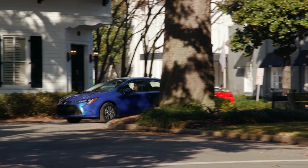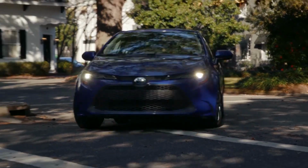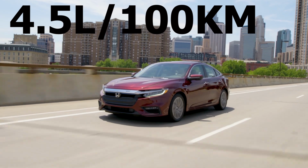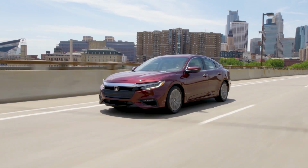So I guess the first question to answer would be, are these hybrid versions a lot more fuel efficient than the equivalent gas models? The short answer is absolutely yes. All three of these cars are rated for between 50 to 55 miles per gallon or 4.5 to 5 liters per 100 kilometers. That is a lot more fuel efficient than you're going to get with the gas models, which can easily use between 30 to 40% more gas in mixed city and highway driving. So yes, you are going to save a lot of money on gas by going with one of the hybrid cars.